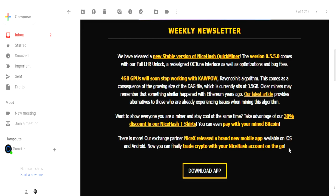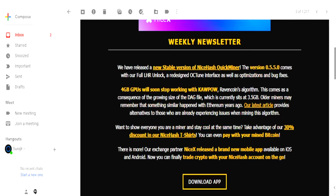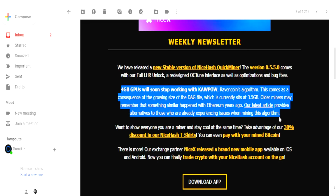So this is the overall update and the short information that I am giving you. This is not the main thing about the NiceX app, but it is the more important update about these Ravencoin features. That is very bad news for those miners who are still using lots of old GPUs. So this is the overall update.